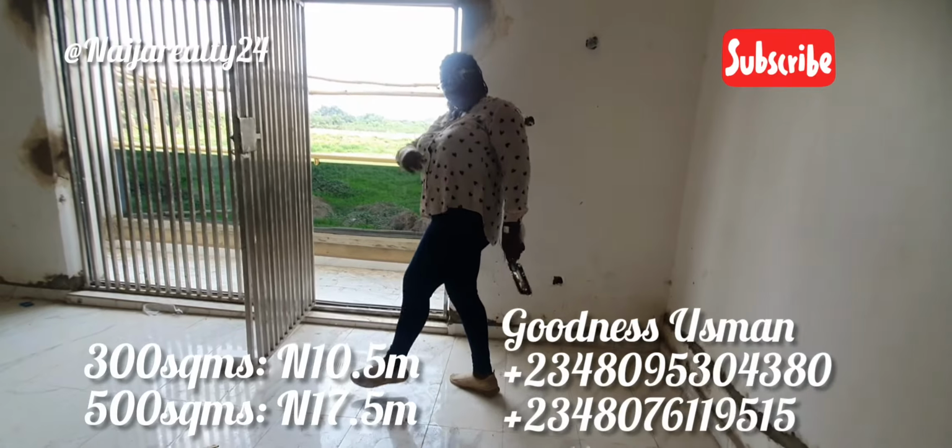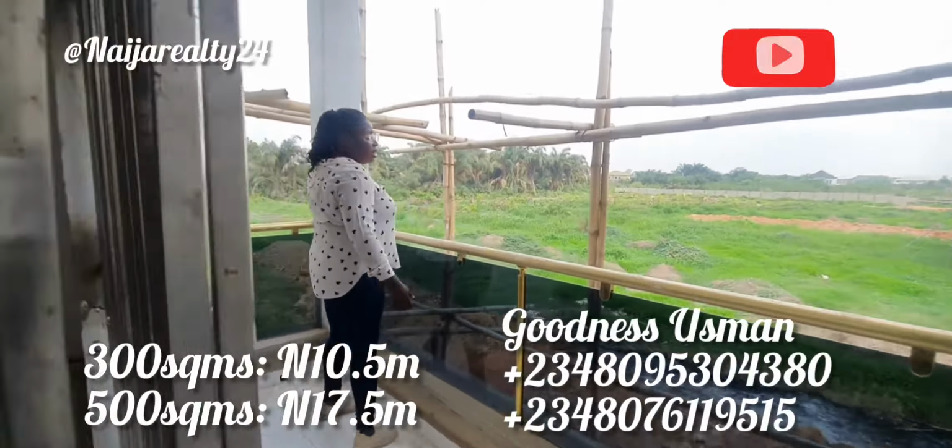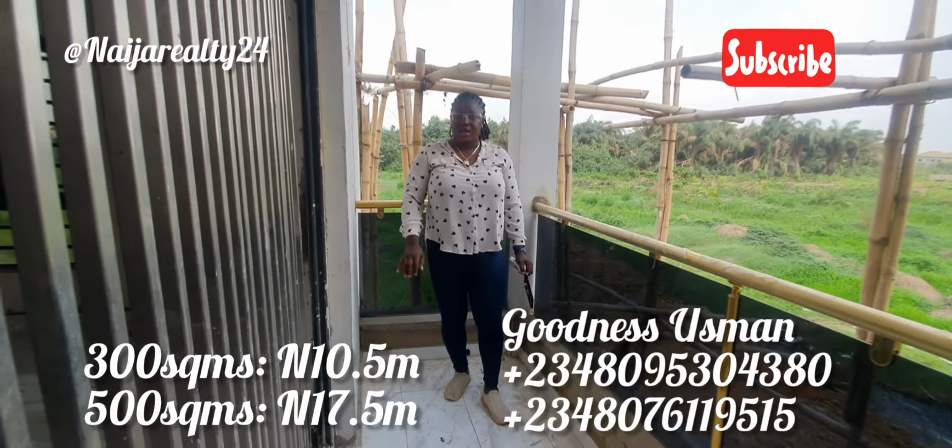All right, so let's check out the balcony of the master suite. So, this is the balcony. You know me now, I always like that rocker chair.